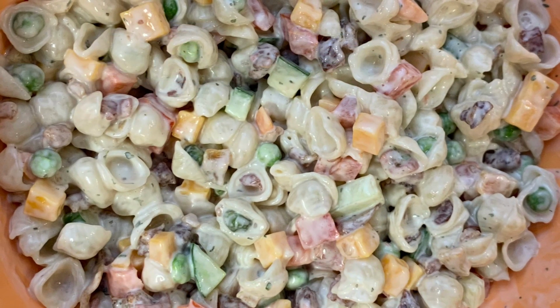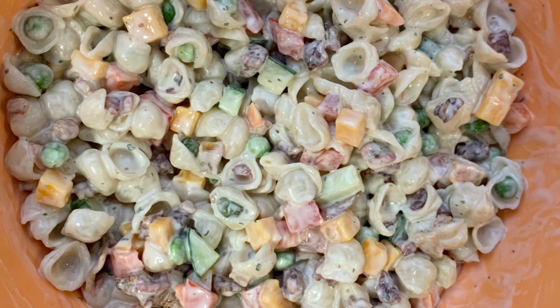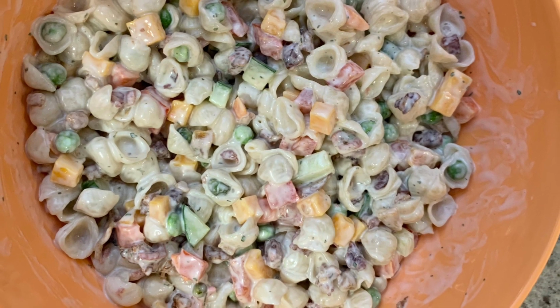Once I got everything stirred up, I covered this and placed this into the refrigerator until I was ready for it for dinner. And with these little salad kits, add whatever you like. You can add different cheeses, add different vegetables. Definitely, bulk them up, make them your own.